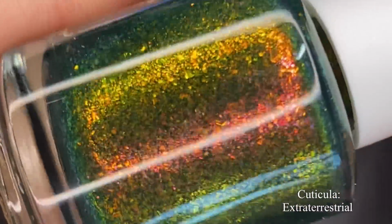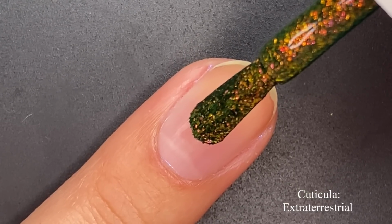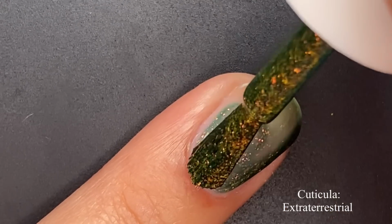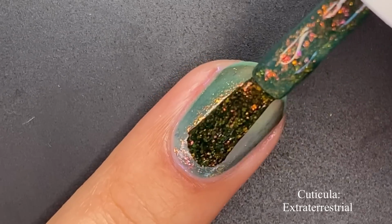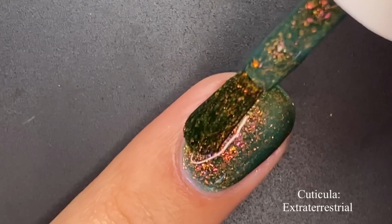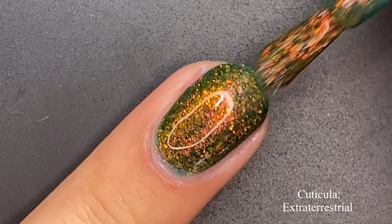Next up, we have Cuticula, and this is Extraterrestrial. This is priced at $13.50, and there is no cap, and it's inspired by extraterrestrials. This is a deep green jelly base loaded with orange, red, green, gold, large particle shifting shimmer, which is mind-blowing because when I was swatching this, I could have sworn I was swatching a flaky polish, but this is just large particle shimmer, which is, whoa, those are really large particle shimmers.